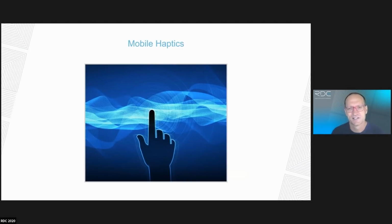Mobile haptics. So this is that feeling of touch when you touch your screen. We're gonna be adding APIs for that. Give a little feedback, make our mobile Roblox games a little more awesome.